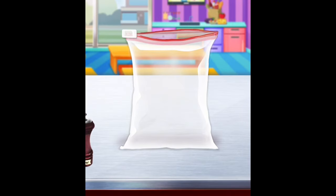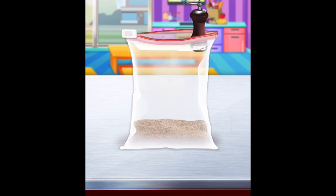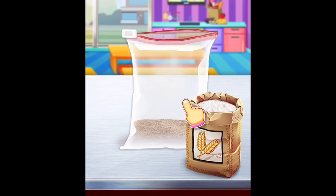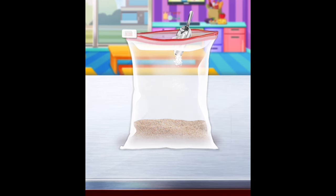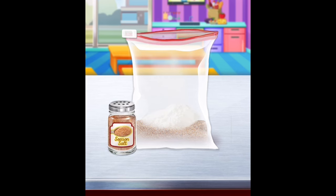Okay guys, so now we're gonna make nuggets. I've never seen making nuggets like this before, but I guess this is how they make nuggets in here. Okay, so we're gonna put pepper inside this Ziploc bag. I'm actually not sure what we're doing, to be honest. Oh, I think we're making them from scratch. Okay, so let's put flour and the thing. Oh, what is that?